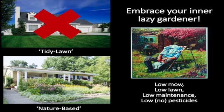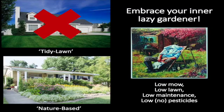And so basically, what our research is sort of pointing to so far is that tidy lawn aesthetic is just too much work. You just want to throw that out the window. You want to adopt a nature-based or a conservation-oriented approach, but you can also do that in a lazy way. And so my suggestion for you is to embrace your lazy gardener by doing low mow, low lawn, low maintenance, and low or no pesticides.